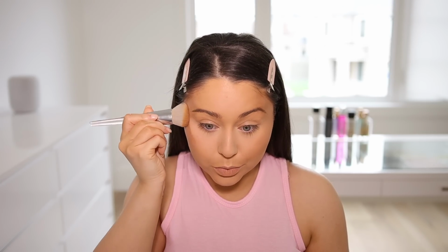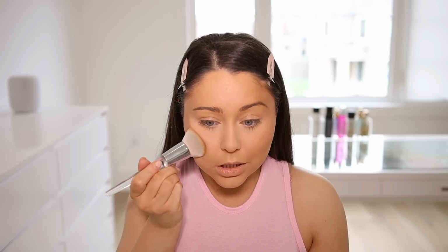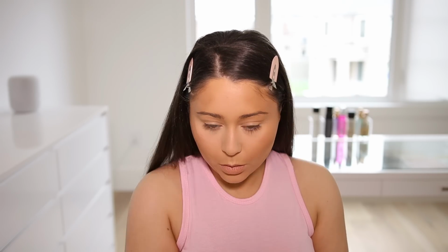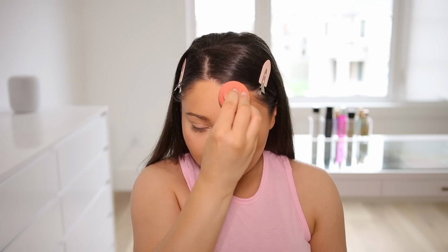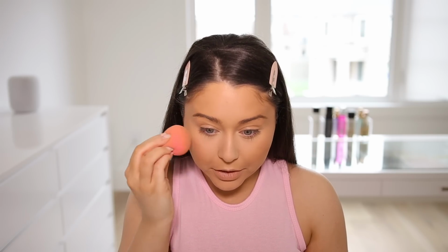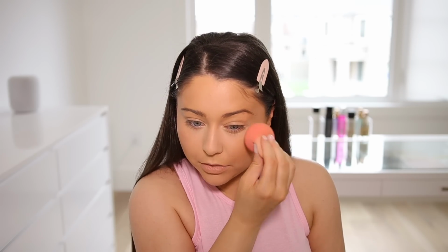Honestly, this technique really does help lift the face. I can't even believe that I used to apply my contour down here before. Up here is the vibe. It really lifts your face. And if you need a little extra help blending, I always love taking the bottom of my beauty blender where my foundation was. And look at that, it just blends everything and marries everything together.